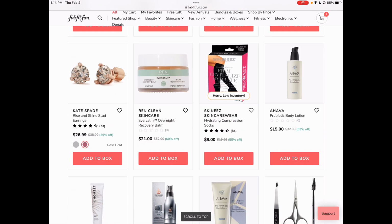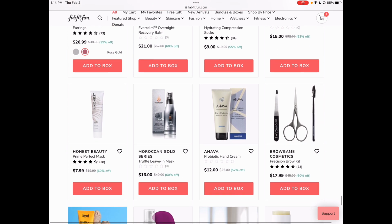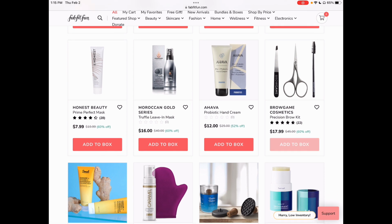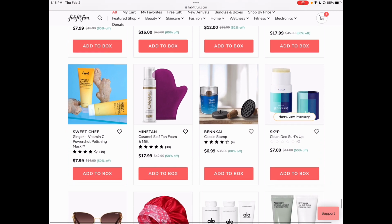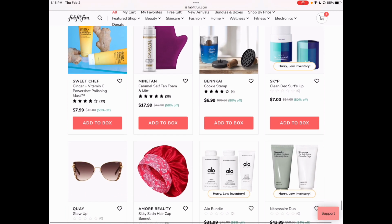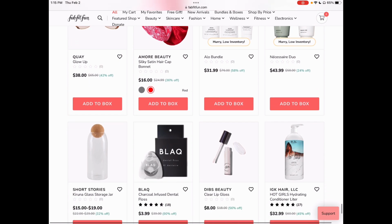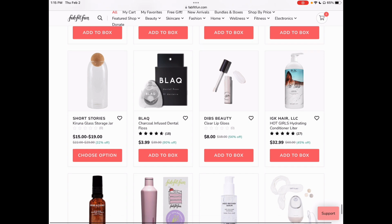The Kate Spade Rise and Shine stud earrings. I think we got those as part of a set that had pearls in them too, and they are really, really pretty. I was very impressed with the Kate Spade costume jewelry. We are seeing some "hurry, inventory low" notices.